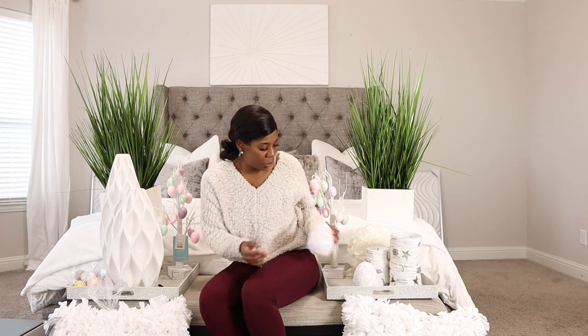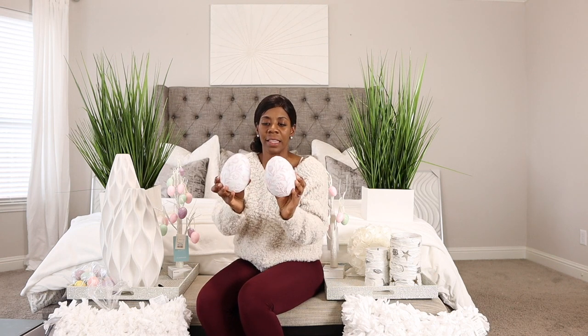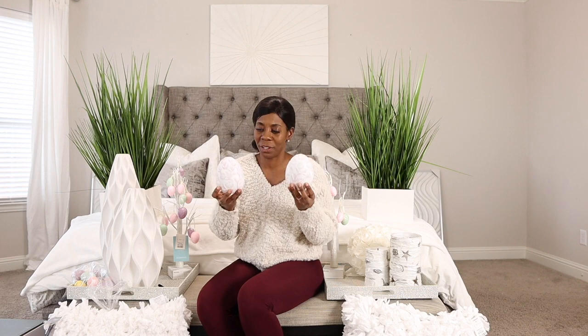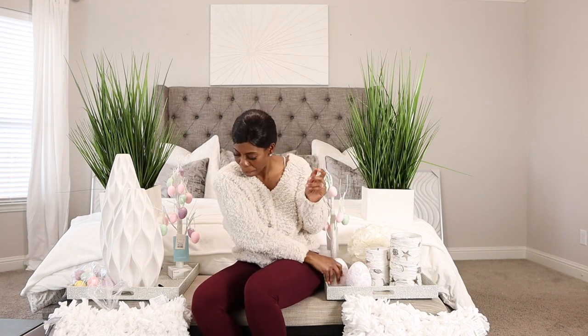I found these two Easter eggs at Home Goods also. I believe I'm going to put these on my tablescape, and of course I'll do a video for you guys to show you how that turned out.